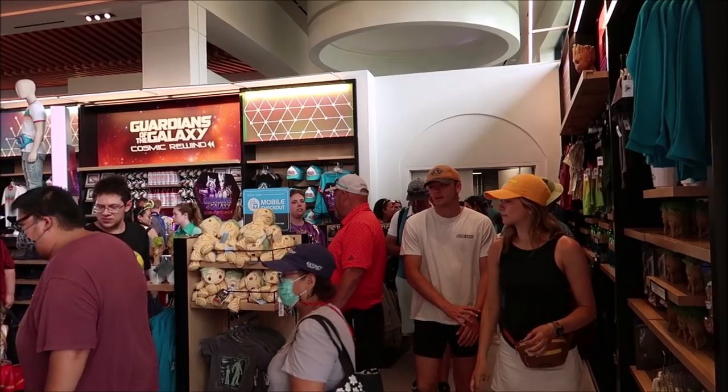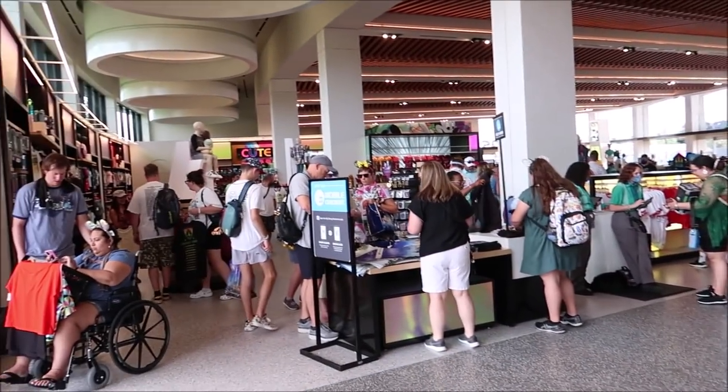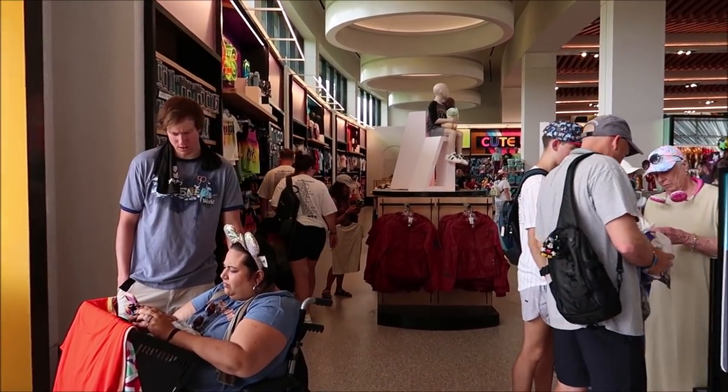Well, the wait to actually get into Creations was honestly only 10 minutes, and it looks like they have everything. And it is way in the afternoon, almost 2 o'clock. So I'm shocked, nothing is sold out. They have two different sides. They have this side over here, and then everything over on that side. We're gonna start with this side because there's less people over here.